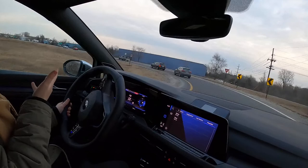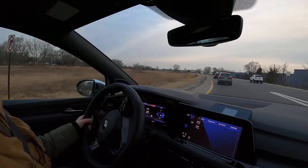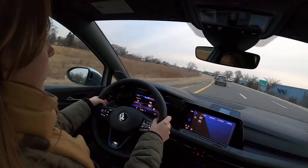Yeah. People honestly don't know how to do that. I know. You got this whole lane to merge with. I know. Well, maybe they just don't know that they do have that whole lane to merge with.